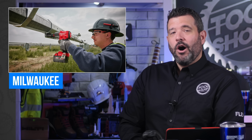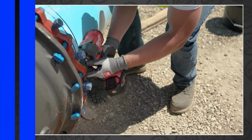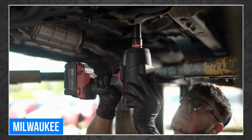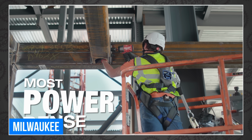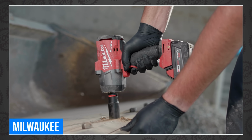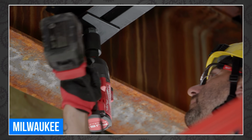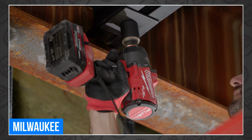But that's really not all. Milwaukee also finally revealed price and availability for their new half-inch high-torque impact wrenches and the half-inch controlled mid-torque impact wrenches, all revealed at Pipeline last month. The new high-torques include the 2967 M18 Fuel half-inch high-torque wrench with friction ring, boasting up to 1,600 foot-pounds of nut-busting torque with a new forged battery on it. It will be available in October for $299 bare or $499 in a kit with 2 XC 5.0 batteries.